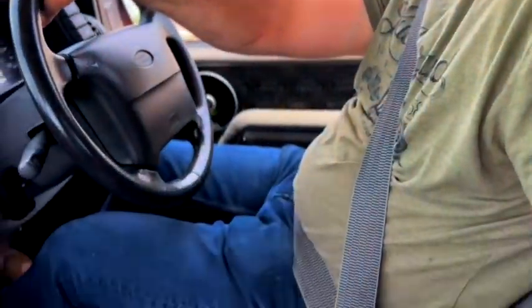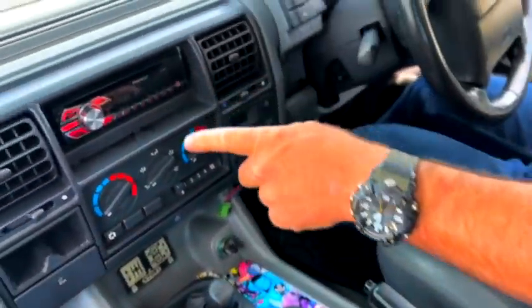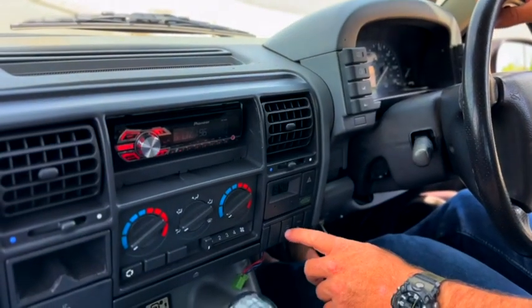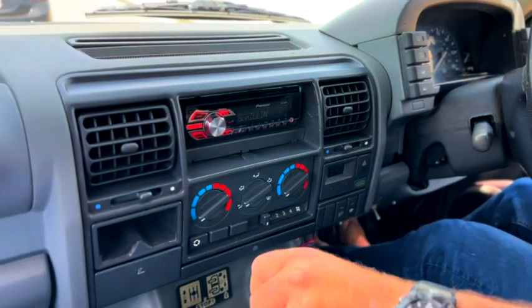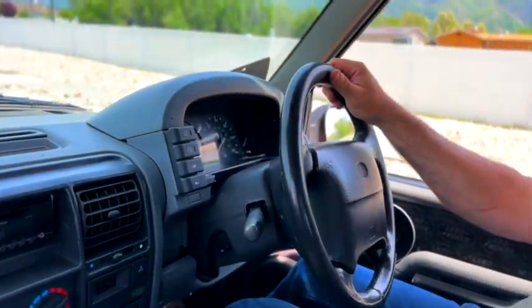We just imported this from the UK. Very clean truck, no rust. Power windows in the front. It has power locks. It has a CD player with custom speakers throughout. Cruise control, it has fog lights. There are some big light bars. It has a snorkel. It has power mirrors, adjustable headlights that go up and down.